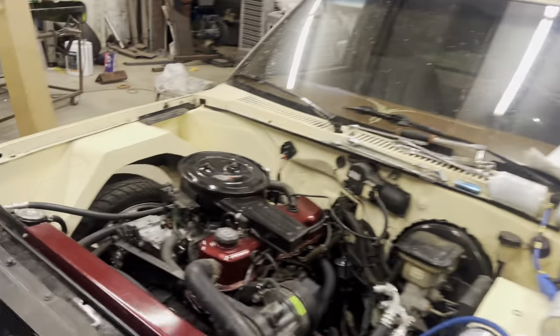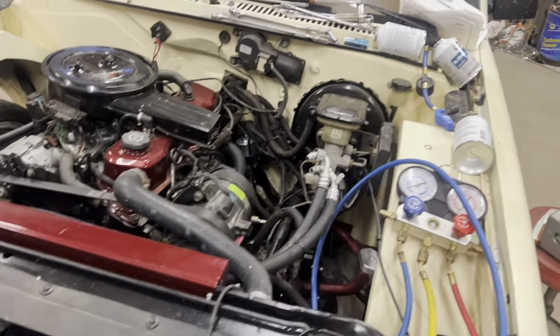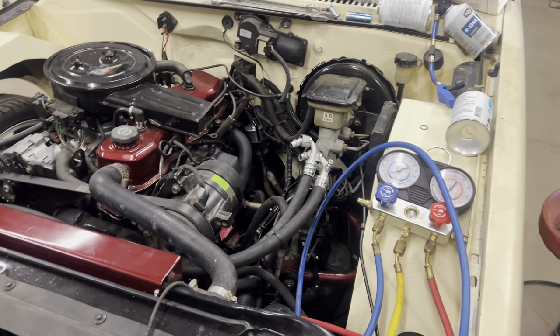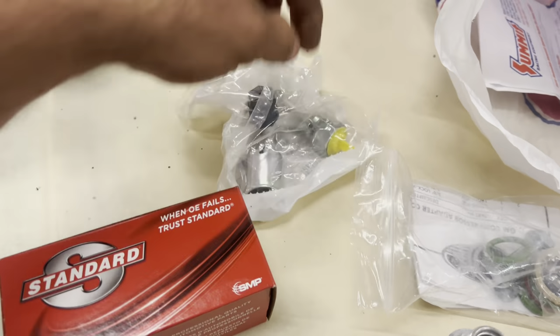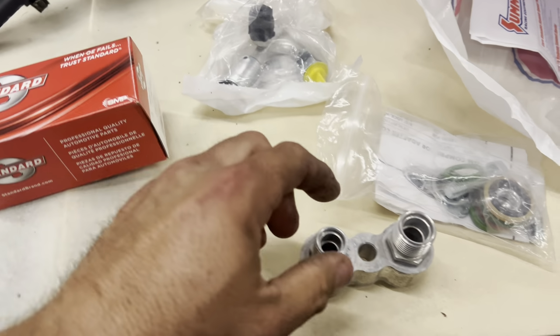All right, so it's now 11 p.m. on a Saturday night. We just got back. I had to go get this. And I also got an extra fitting because I'm not sure if the one I have is reusable or if I'm going to have to make the line.